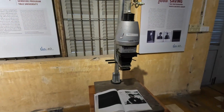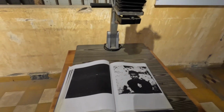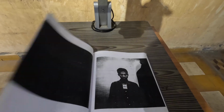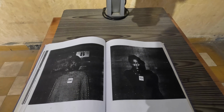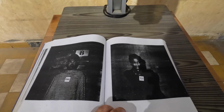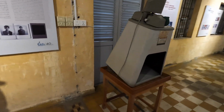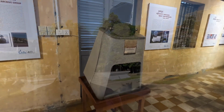And this is the equipment that was used to photograph and record evidence of all the inmates that were admitted to Camp S21. Numbers have been allocated to each person, and I assume that in the archives the numbers would have had their actual names written by them so they could easily be identified.